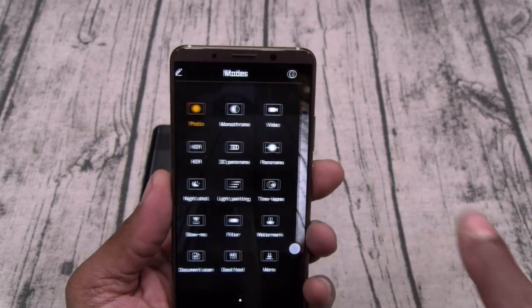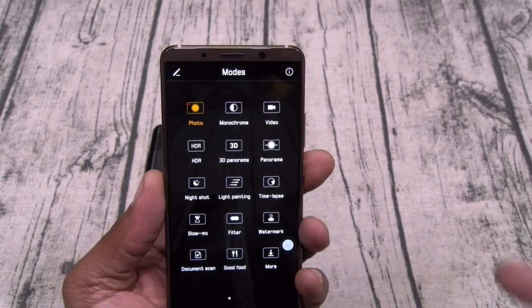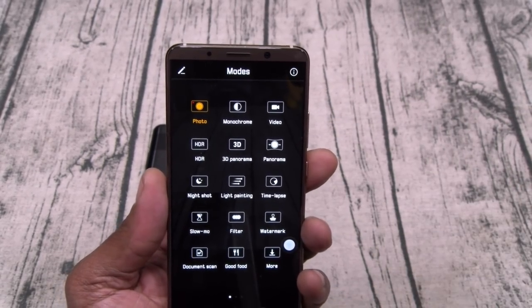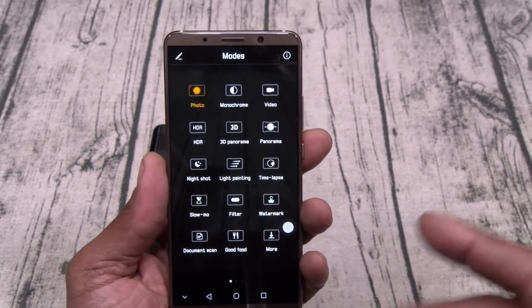Now, let me show you one more thing. Now, here's the thing. Look at this. Look how many different modes you got. All right, you got photo, monochrome, got the black and white photos, video, 3D, panorama, HDR, night shot. There's too many. And you could go to more.